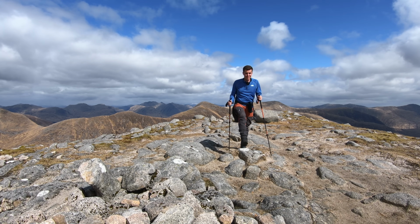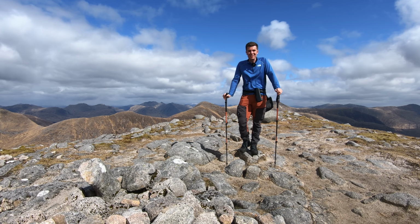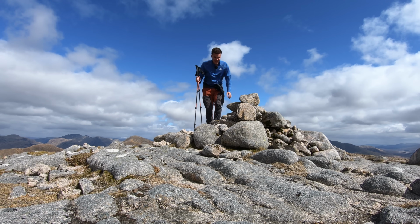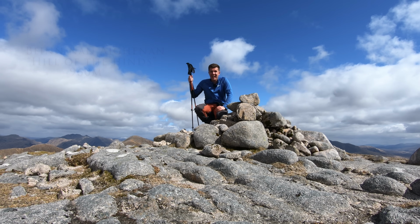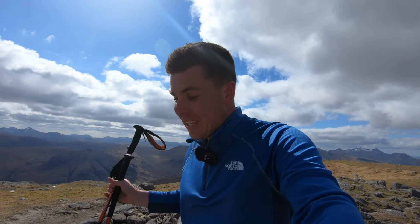Well, that part felt much easier without the bag. If only I could do that for the rest of the route. So this is Munro 182, Beinn an Aighenan, and it means Hill of the Hinds, and is 960 metres. So I'm not going to linger here, as I've got to head all the way back to pick up my bag. So like I say, this is Munro 182.